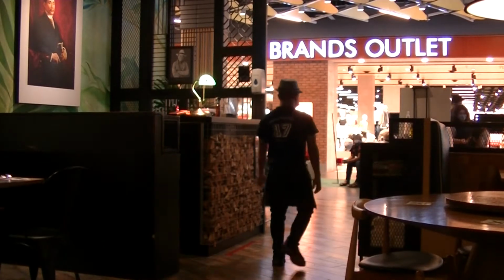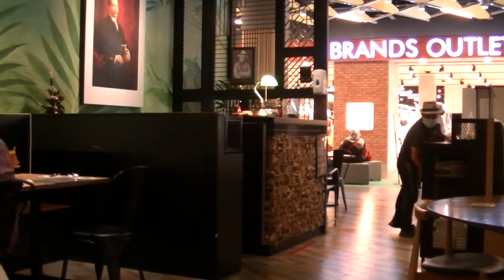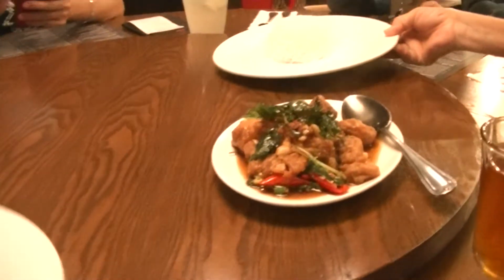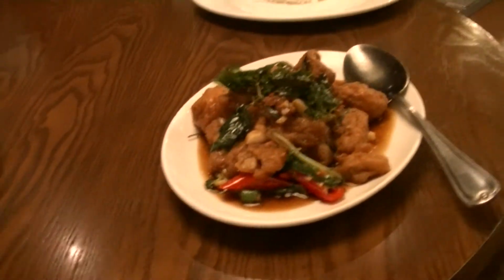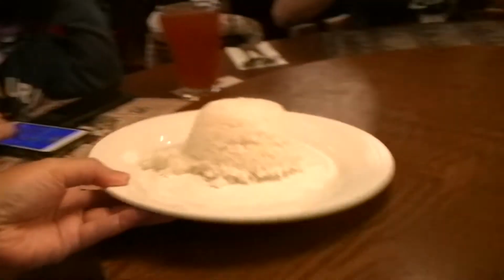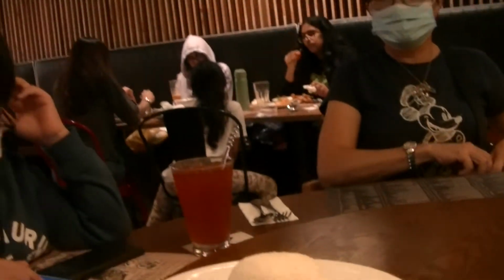Now why don't I make use of this lazy Susan? Food is here already. What's that? What's this? A fish? Basil. Rice? Steamed rice, huh? Smells like Thai rice. Thailand is the number one producer of rice, I think.